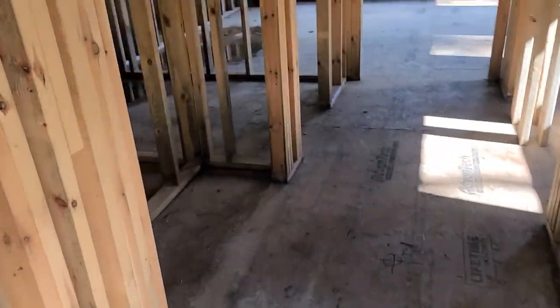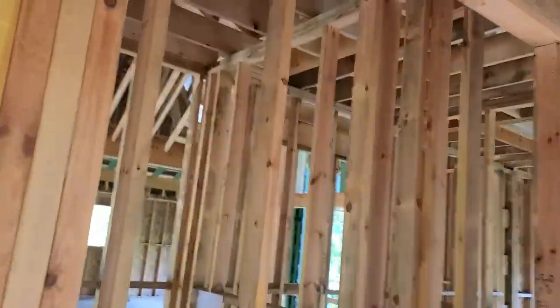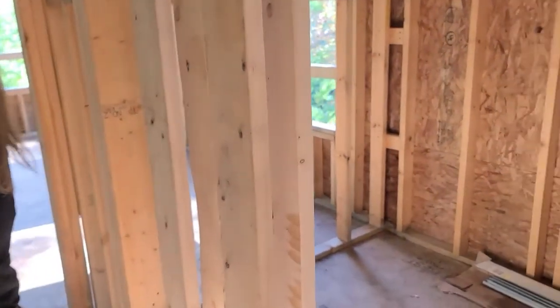And we come here. There's a pantry closet, the linen closet. And then Marilyn's closet on the right.